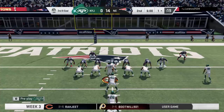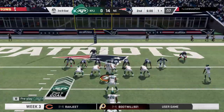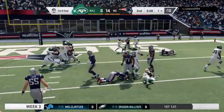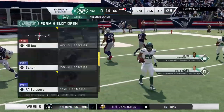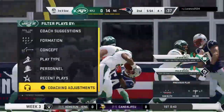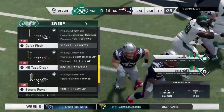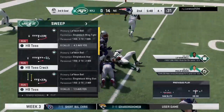Another shot from the 1 on 2nd and goal. They'll try and run it in with Bell. And this Patriot defense is up to the challenge once more as they again stop him behind the line. That'll set him back with a loss of 3 on the play, and that'll make it 3rd and goal.